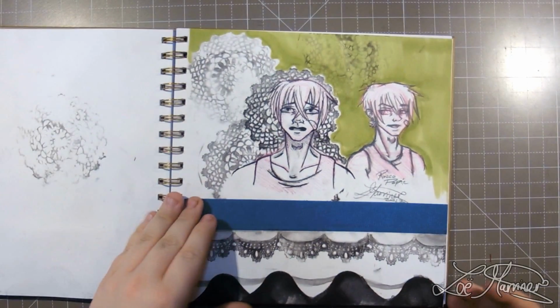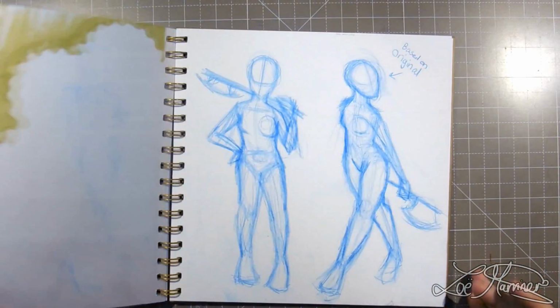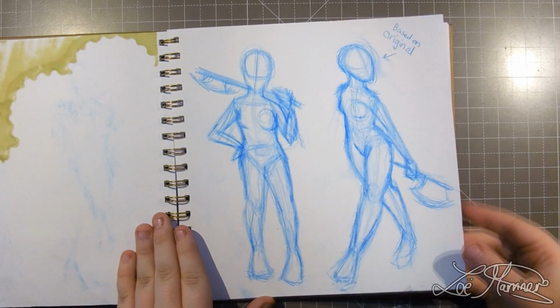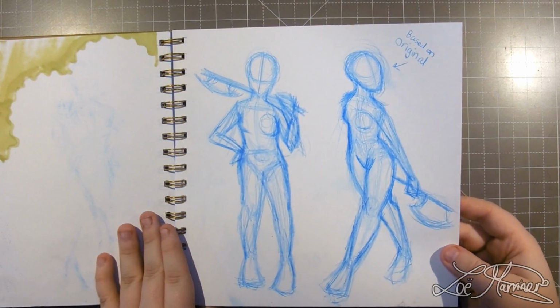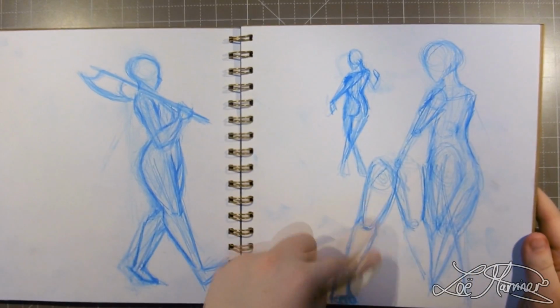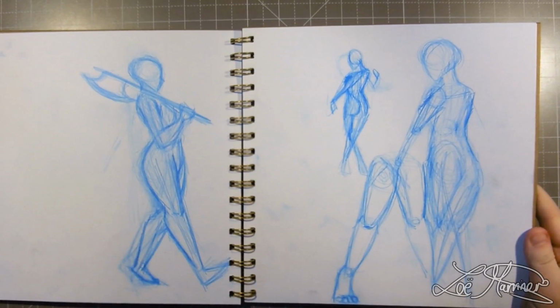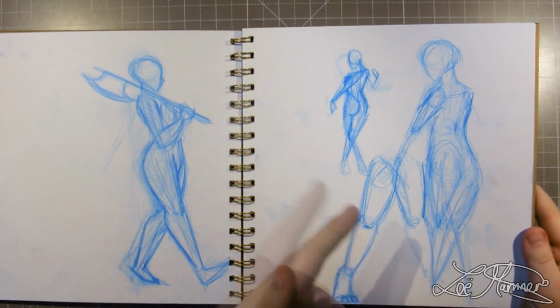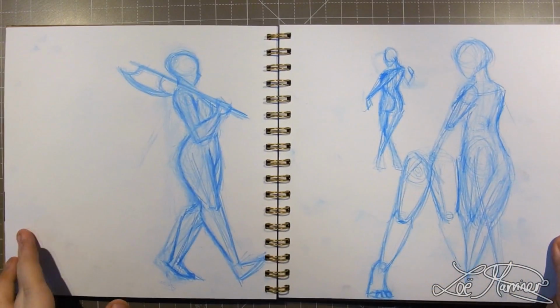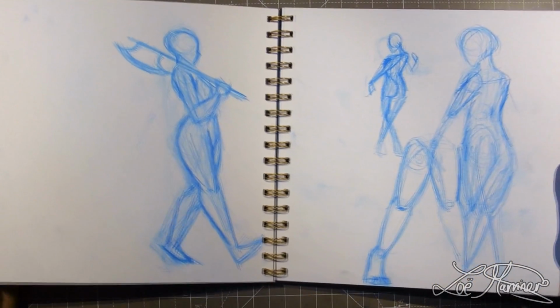So it's really interesting to see all of that development. Then we have some sketches from the Draw This Again challenge. These are just random ones. These are the sketches you didn't see because these went completely wrong. I didn't like any of them. Nothing was going right. So yes, I didn't like them.